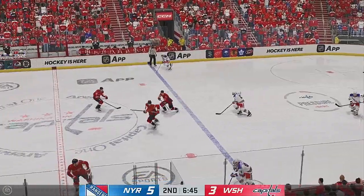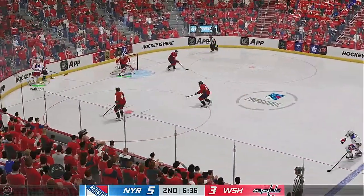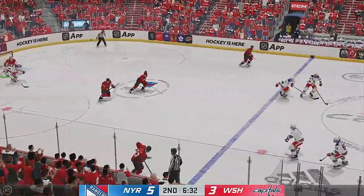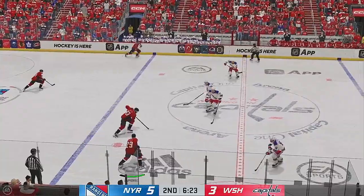Feeds the puck over to Schneider. Fires it into the offensive zone. And he slides it quickly to Wilson. And now he moves it quickly to Ovechkin.